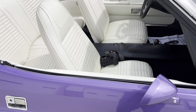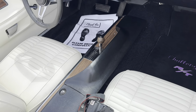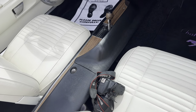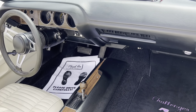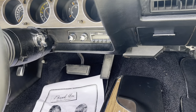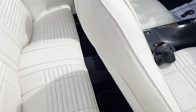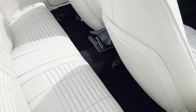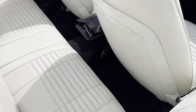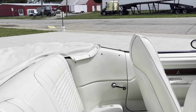Interior in this car is absolutely gorgeous. White interior. It does have the factory center console. That was one of the options. Factory center console with the wood grain trim. Dash in this car is in great shape. It's got a retro radio in it. Radio works. Carpet's in good shape, door panels are nice, side panels are in good shape.